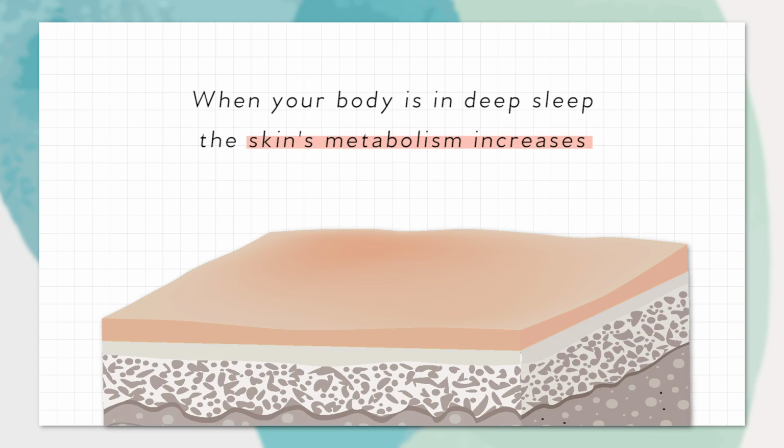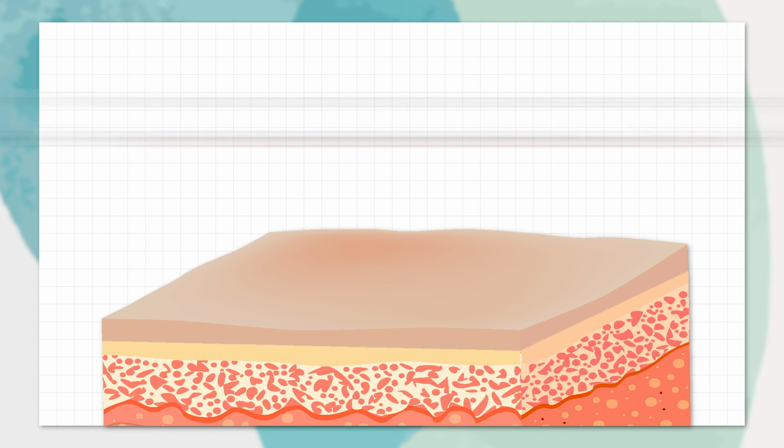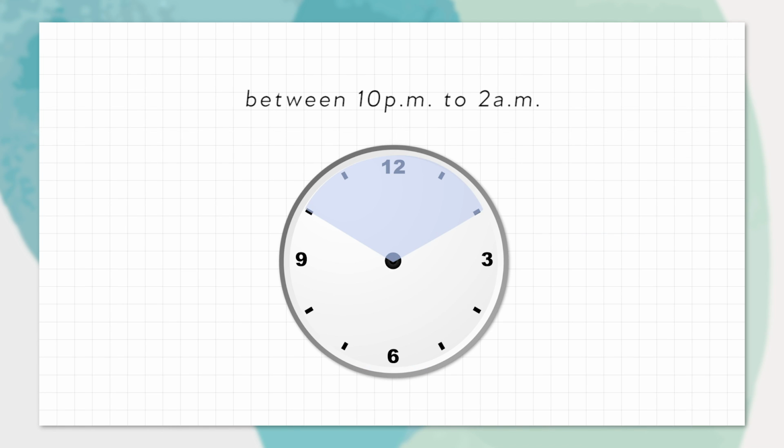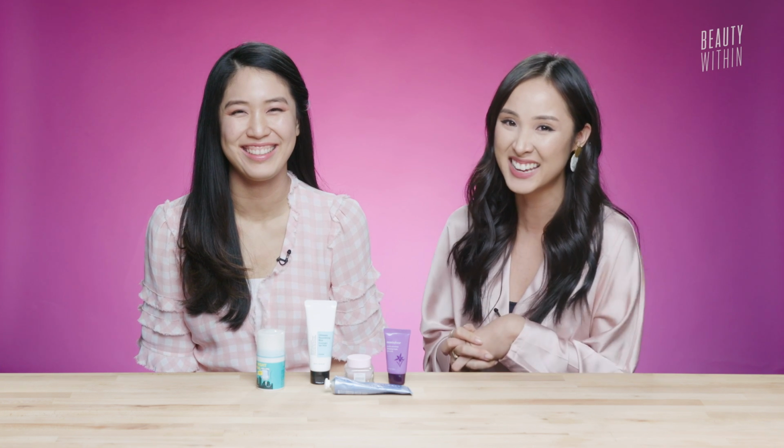Sleeping masks are a great way to intensely hydrate the skin, especially during the colder months as you're catching some sleep. When your body's in deep sleep, the skin's metabolism increases and cell turnover and renewal is at its peak. And this happens between around 10 p.m. and 2 a.m. So you better be getting that sleep in.